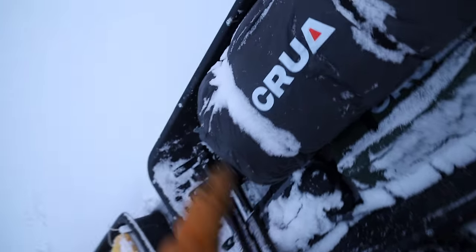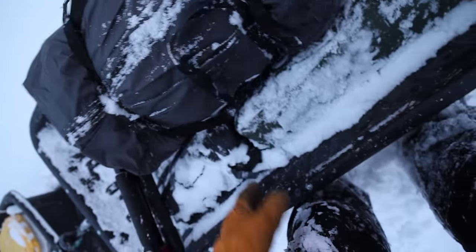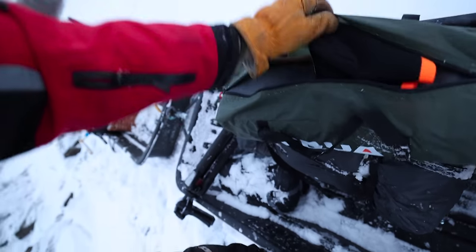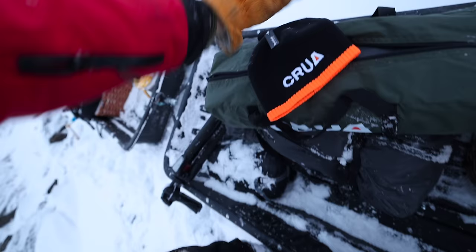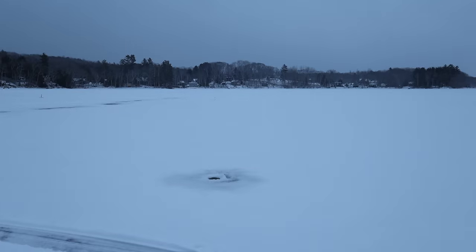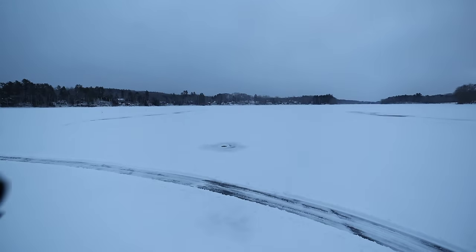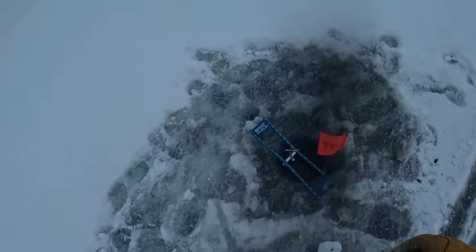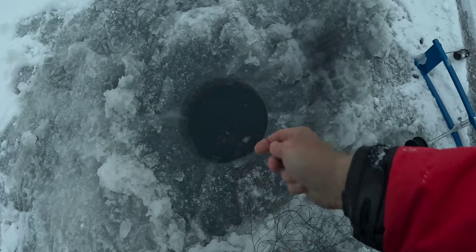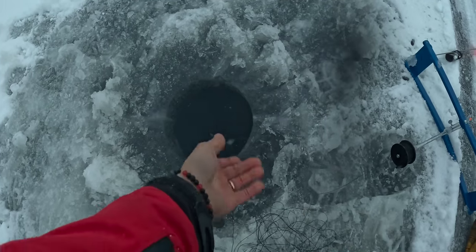Basket. Let's see how to set this thing up. Oh, they sent me a cool little hat. I'll wear that as my nightcap hat. Oh, I got a flag. That was one of my pike sets. No, nothing.